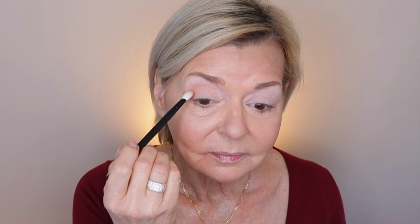So I'm going to take the Rephr #1 brush and dip into this neutral beige color right here. And that's just going to go very, very lightly in the crease and down towards the outside corner of my movable lid. Now I'm going to go back in with that fluffy brush from BK Beauty. This is the BK Beauty 201 brush.